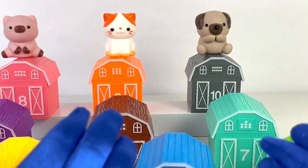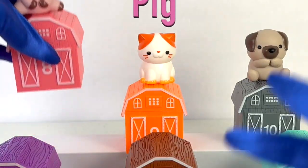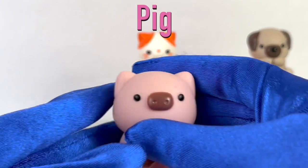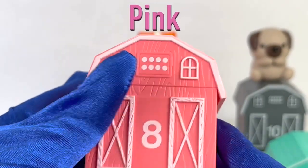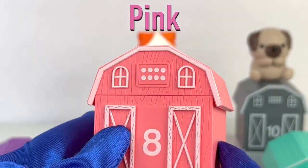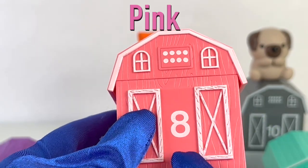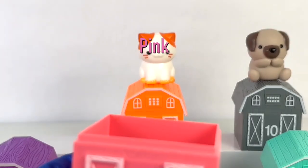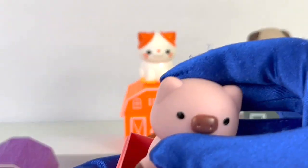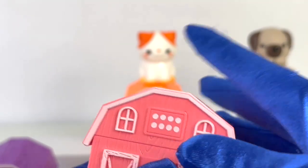Let's keep going. And in the back, we have the pig. The pig goes, and the pig was on the pink barn. The pink barn. The pink barn has the number eight. Okay, let's put the pig in the pink barn. Okay, bye pig.